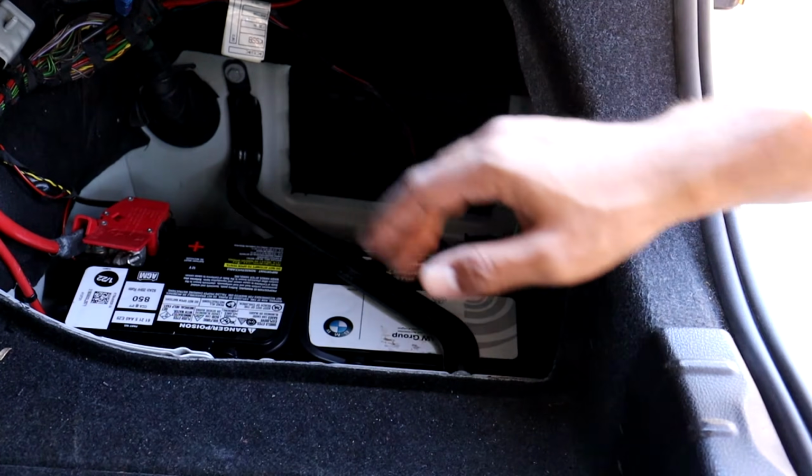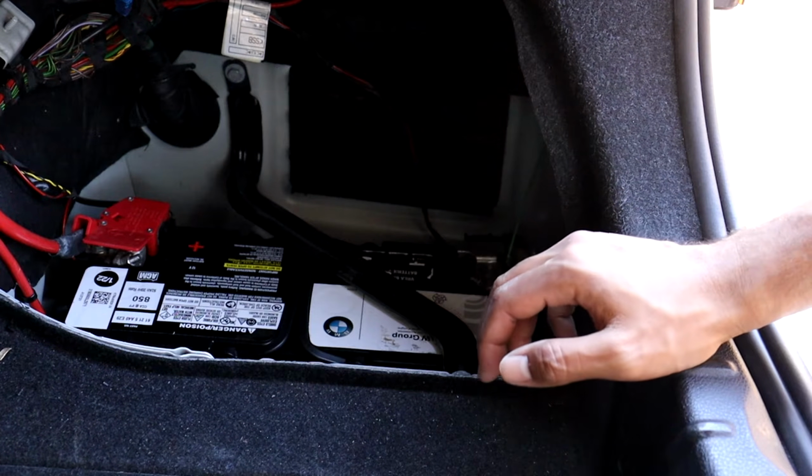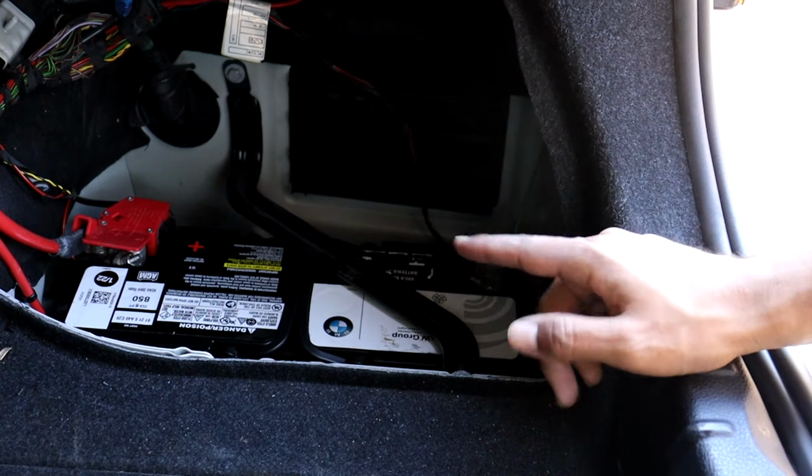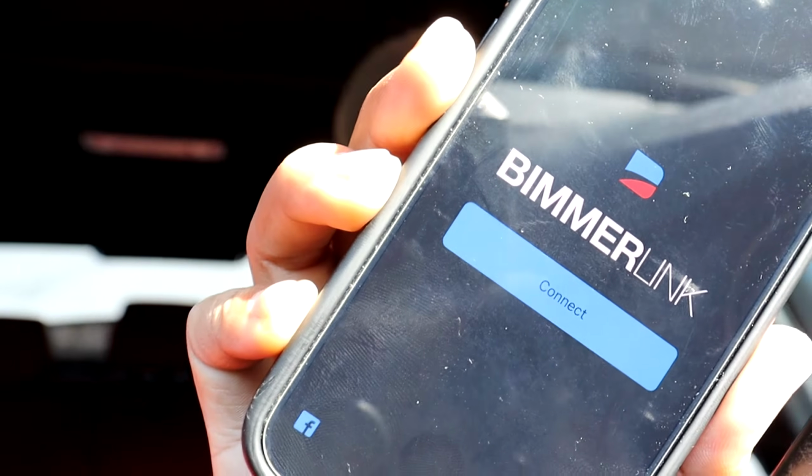Alright, so I have completely installed the new battery. Now I'm going to show you guys how to register the new battery. To register the new battery, I'm going to be using an app called BimmerLink. BimmerLink is one of the many apps that you can use to connect to your BMW and register a new battery, look at error codes, clear codes, look at live data, and a bunch of other important features that are very useful when you're trying to diagnose your BMW.